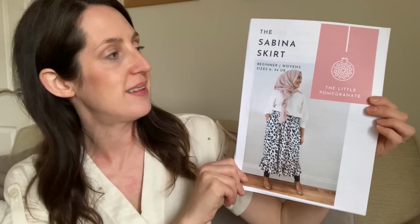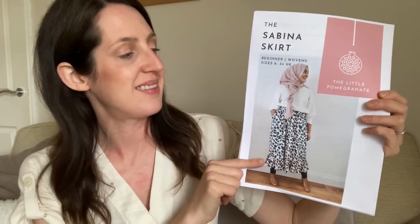And so the next thing I've got to share is my current sewing WIP. And I'm currently working on quite a summery one. It is a summery skirt. And I'm making this skirt using a new pattern to me, and it's a free sewing pattern. It's this one here. It is the Sabina skirt pattern by the Little Pomegranate. It's a really nice midi length skirt pattern, which is kind of a new style for me, this midi length, but I'm kind of embracing it.